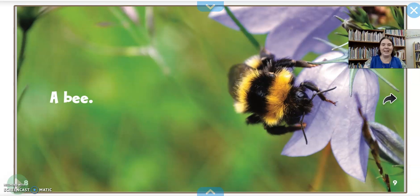If you did, you know your bugs. Bees help us by making flowers grow, and they also help by helping the fruits and vegetables to grow on the plants and trees.